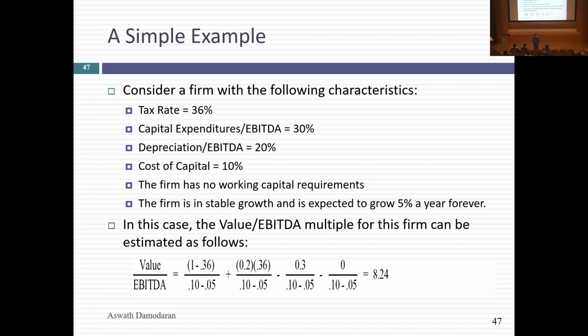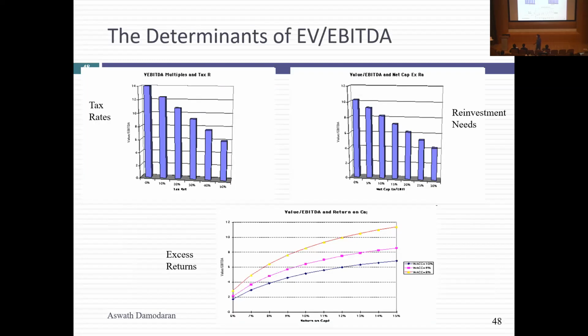If you ask me, what is a fair EV to EBITDA for this company? If I plug the numbers in, tax rate, depreciation, CapEx, no working capital, my EV to EBITDA for this company is 8.24. At 8.24 times EBITDA, this company would be fairly valued. But the interesting thing again is changing the variables. If I change the tax rate from 40% down to 0%, this very same company is going to trade at 14 times EBITDA. You think, when would I ever run into companies with tax rates that different?